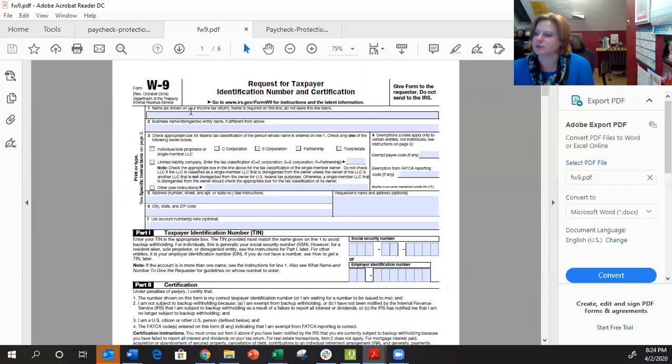There's two boxes up here at the top, number 1 and number 2. Number 1 is your name, and number 2 is your business name / disregarded entity name, if different from above. Now, the next part, number 3, is really what differentiates if you can include the amount of payment that you've paid to independent contractors in your calculation of total wages paid or not.